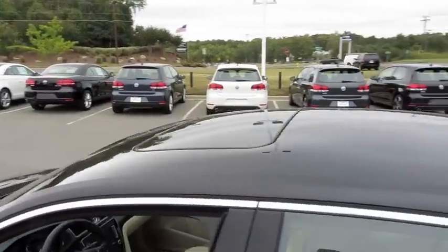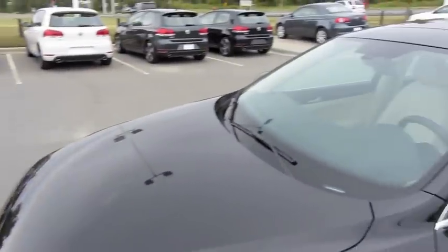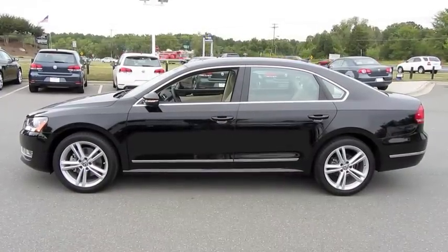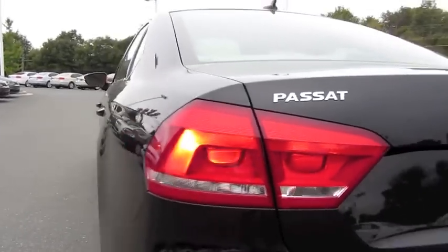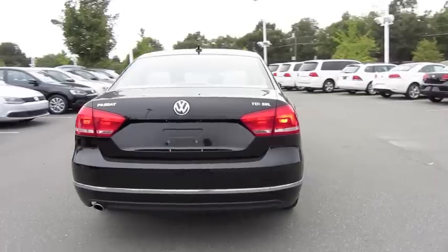Full power sunroof, as well as LED integrated turn signal mirrors. Polished exhaust tip.